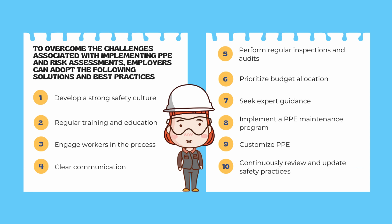Number 10. Continuously review and update safety practices. Regularly review risk assessments and PPE usage to identify areas for improvement and adapt to changes in the work environment, processes, or equipment. Stay informed about new PPE technologies and industry best practices to ensure the highest level of protection for workers. By implementing these solutions and best practices, organizations can overcome the challenges associated with PPE and risk assessments, creating a safer work environment and promoting employee well-being in machining production.